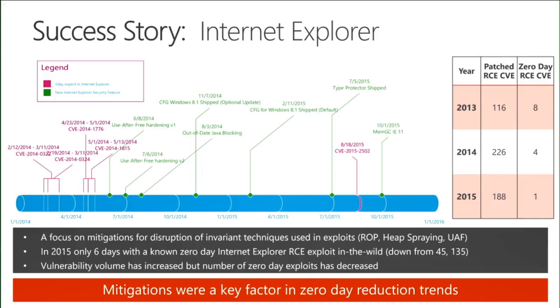We added control flow guard, which targeted return-oriented programming techniques. So rather than simply fuzzing or waiting till the next version of the operating system, we started aggressively shipping mitigation features to the world. We had never done that before. We'd never shipped these types of features in a Patch Tuesday update.